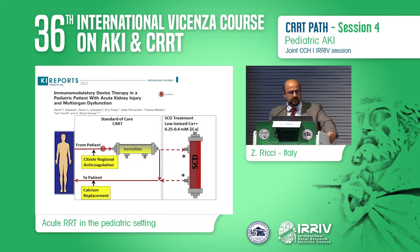This is very interesting. They used this selective cytopheretic device. Essentially, they describe a treatment of a child that after surgery, orthopedic surgery, if I'm not wrong, underwent a severe sepsis with propofol syndrome, and they treated her with this particular filter where the blood, after being citrated due to citrate anticoagulation in a low calcium environment, is circulated outside the hollow fiber of this particular circuit.